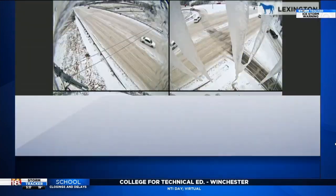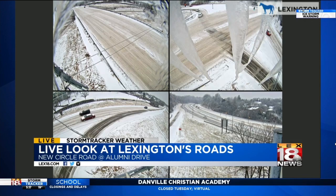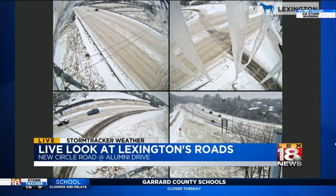Thank you. Now let's take a live look outside at Lexington streets. Here are 4 views of the intersection at Alumni Drive and New Circle Road, courtesy of the city of Lexington. Well, you can't see much, if any, blacktop by now, and there are some long icicles on one of the cameras. So remember, officials are asking everyone to stay off the roads tonight. KSP asking that as well. If you do have to get out, drive carefully and pack a cold weather emergency kit. LEX 18 News at 5 is back right after this.